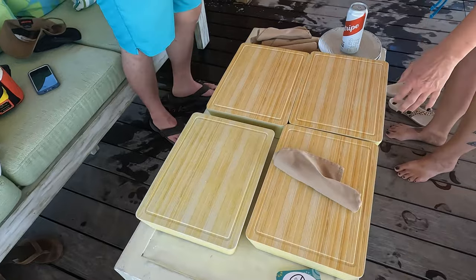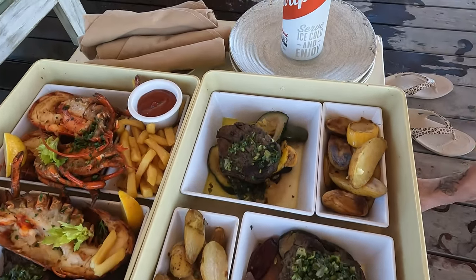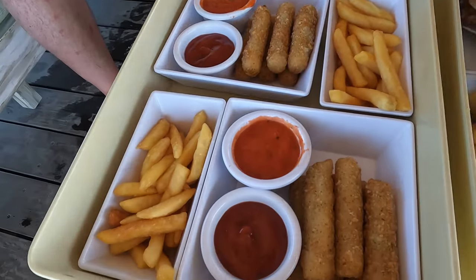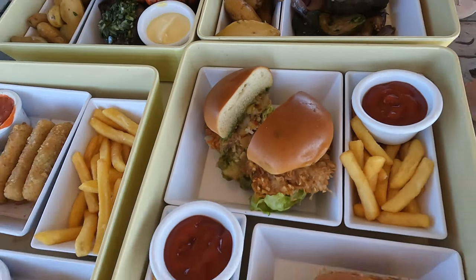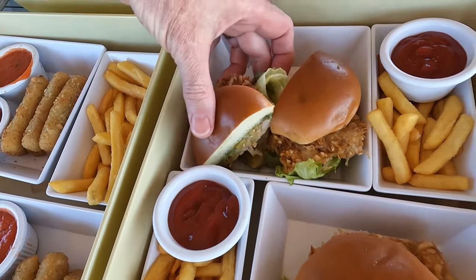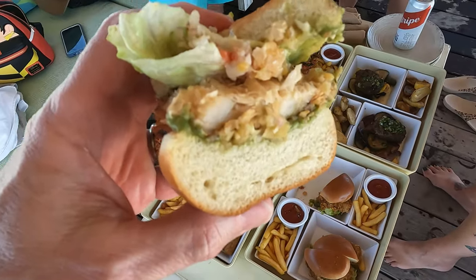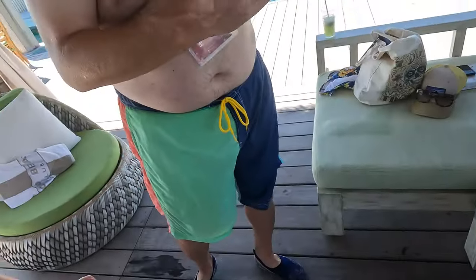All right, let's see it. What we got in here? Oh, that was like a filet and a filet. Oh, look at lobster. Mozzarella sticks, french fries, and there is the lobster sandwich. The infamous lobster sandwich from Coco Cay. Right there. Oh, look. Oh, the mozzarella sticks. Let's take a bite of it.